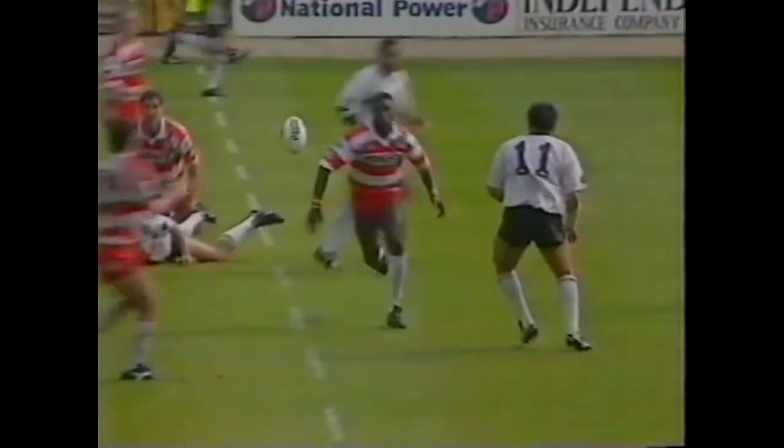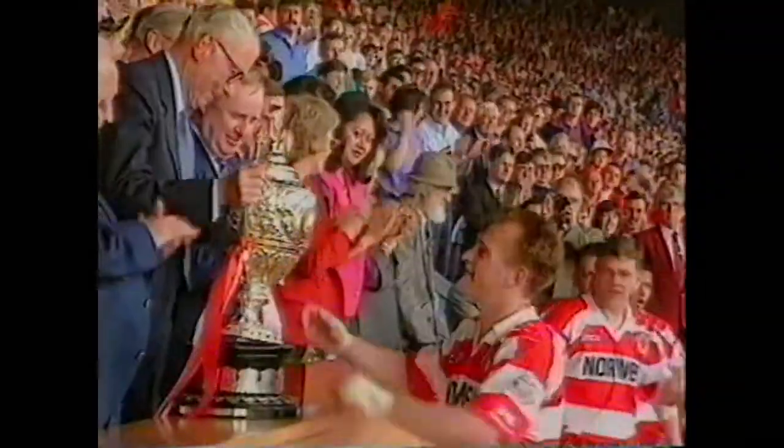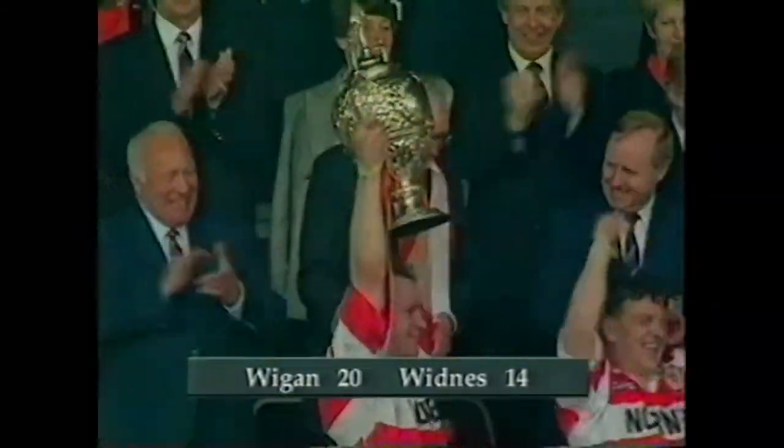Offiah's relatively quiet match was painfully interrupted by Ayres' elbow. The Widnes player was sent off. From then on, there was no way back for his team. So Wigan's 6th Challenge Cup triumph in a row was confirmed. Rugby League is in grave need of a side to challenge them next season.